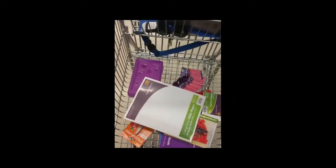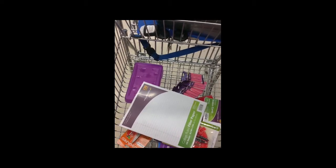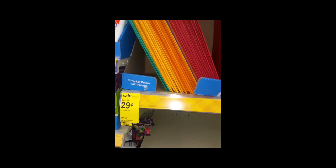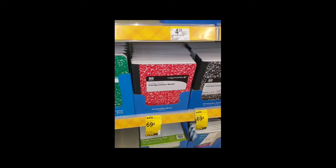Okay guys, I'm deciding to put this back because I don't really think it's a great deal. I'm going to put this back and get something else. They have these folders here for 29 cents. I'm going to pick up maybe four of them. And then also I'm going to pick up one of these notebooks here for 69 cents. Okay, this is everything I have in the cart right now.